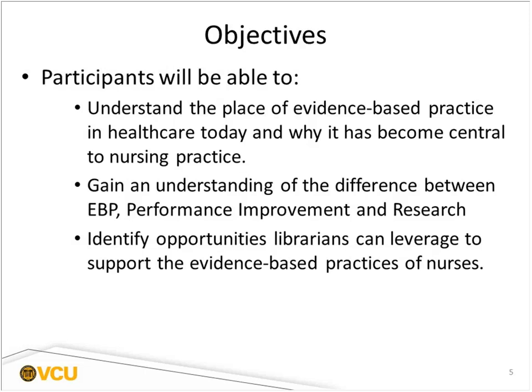I will talk about how to help you understand the difference between evidence-based practice, performance improvement, and research. As you could tell from Liz's introduction, one of the things that I've done is I've gone to a lot of nursing conferences, and one of the things that I find that's happening there is a lot of times people will use evidence-based practice in a very generic way to mean anytime I'm using evidence, I am doing evidence-based practice, which isn't exactly correct, because you could use evidence for performance improvement. You can use evidence also when it comes to research, so I'll also talk about that.